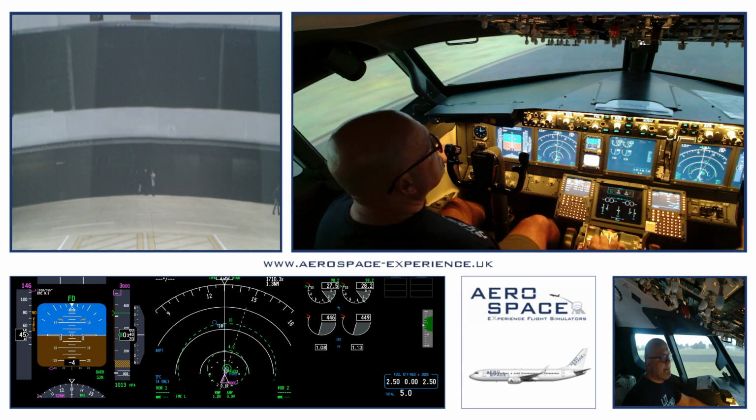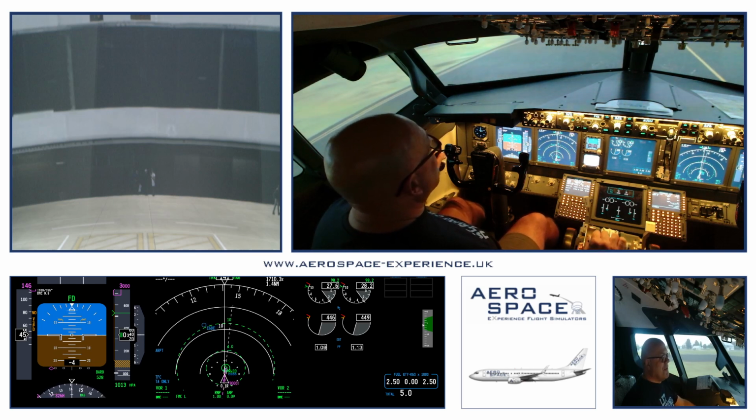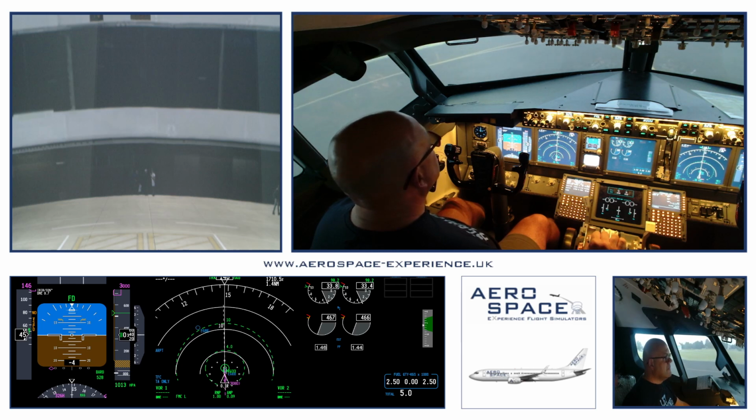Probably look at the chart because I know nothing about it here. So basically, we're headed towards the terminal now. Come all the way down Alpha, left on Delta, and then I don't think there's any custom scenery for Birmingham, so it'll just be parking next to the terminal building.